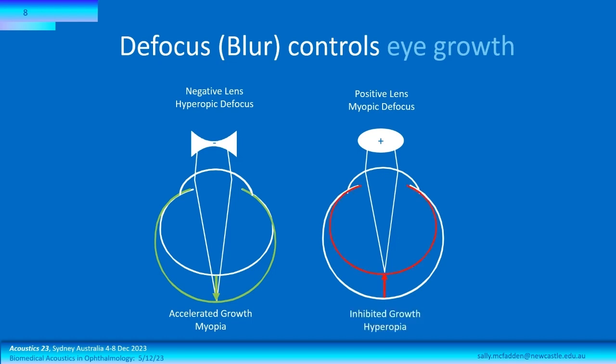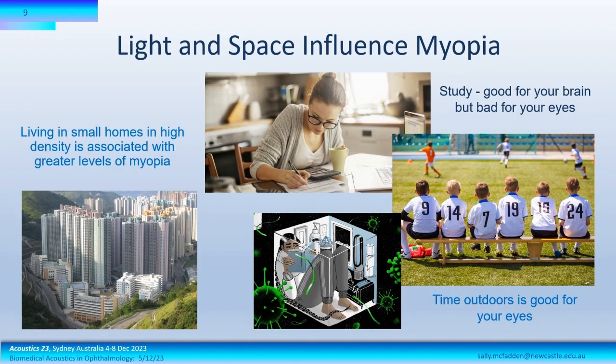And it's this inhibitory signal that's been integrated now into spectacle lenses for children to try and put a signal in there that might slow down that excessive eye growth that's occurring. So we know that both light and space influence myopia. For example, the prevalence rates of myopia went up excessively during the COVID epidemic. But we also know that if children go outside, it can protect them from developing myopia, whereas doing a lot of inside study, or for that matter, living in small homes, can induce greater amounts of myopia.